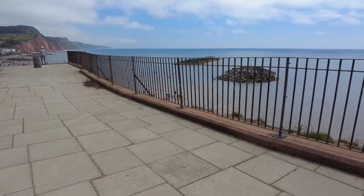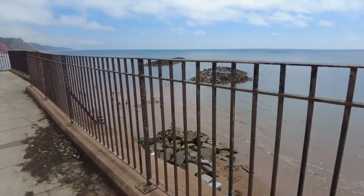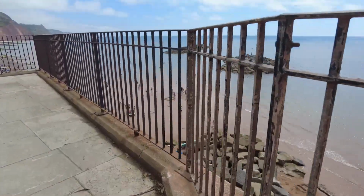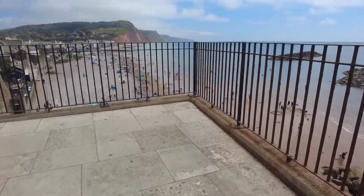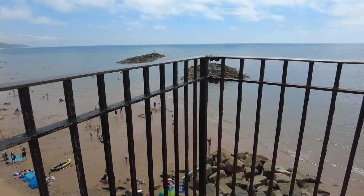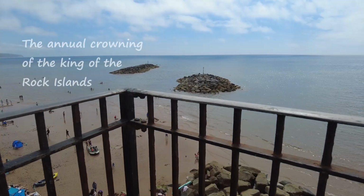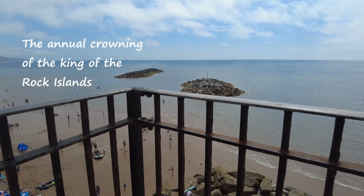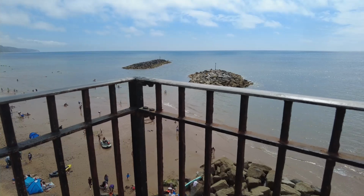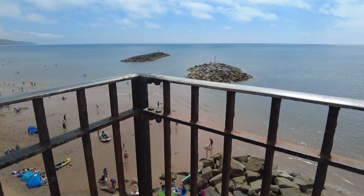And this lovely little promenade here, which looks as though it's been built fairly recently, gives us a fantastic view of the beach below. There is a story about these rocky outcrops. These rocky outcrops, smugglers claimed, and there is still annually the crowning of a king of the Rock Islands at one of the local pubs. The Swan. They kind of look man-made to me, but they're not, are they? I think the foundations aren't, but they've been extended and added to.